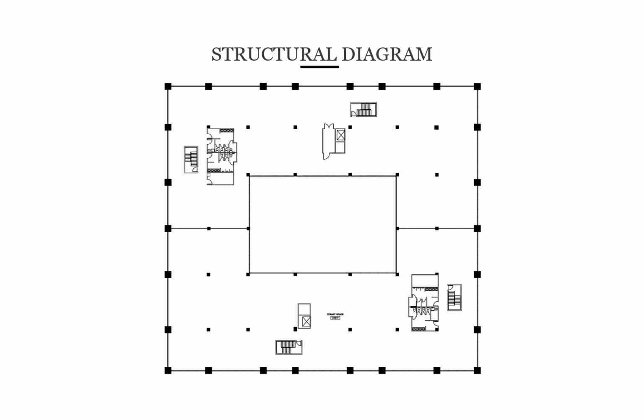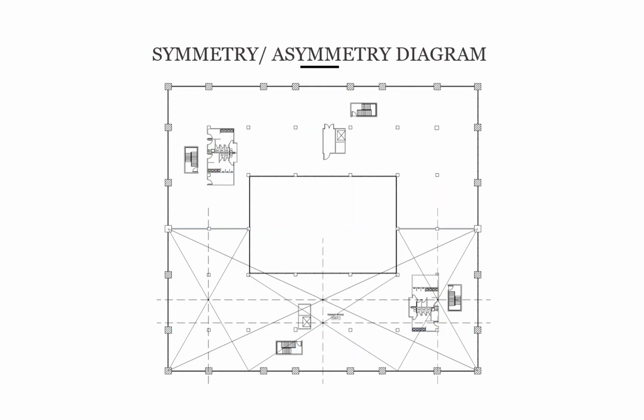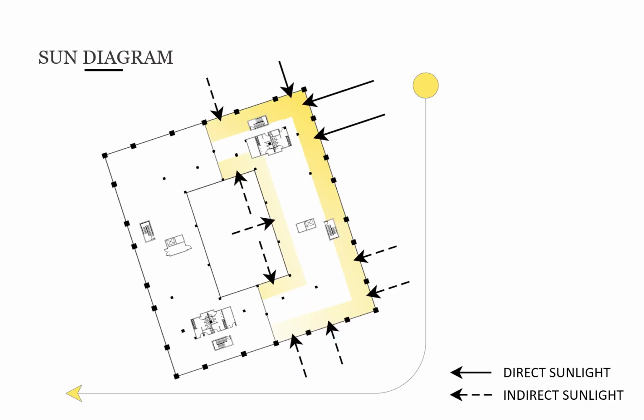Here's a structural diagram showing where all the existing walls and columns are, the geometry diagram showing how the columns line up and how we might best format our design. Symmetry and asymmetry diagram showing what the existing space looks like and where there might be symmetrical and asymmetrical space that we might be able to take advantage of.